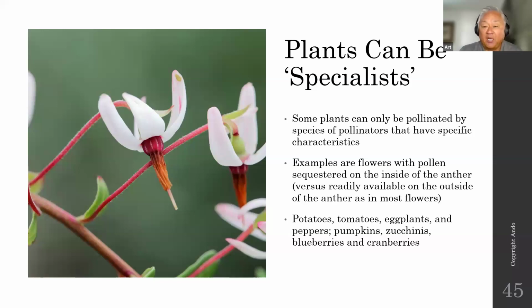Plants can be specialists, so some plants can only be pollinated by species of pollinators that have specific characteristics. So we talked about these potatoes, tomatoes, eggplants. They don't need it, but they can use buzz pollination, because the pollen is sequestered or held tightly inside the anther. But the tomato, the one with the little slits in it, was an obvious example of buzz pollination, and when that honeybee grabbed onto it and shook it, buzzed it, you can just see that extruding pollen. It was quite dramatic. So again, they can be specialists on the plant side.